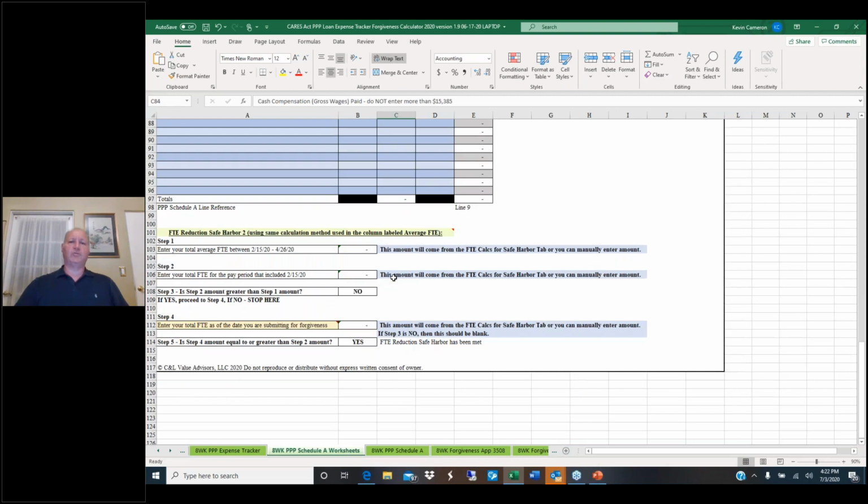The other safe harbor that's truly a safe harbor has been around for a while now. Originally, it was the only safe harbor. It's safe harbor number 2 now, and this one's got a lot of people confused. This safe harbor is the one that says I've restored my FTEs, or my employees. So I had a certain number of employees on February 15th. My employee count went down from February 15th to April 26th. And then by the date I submitted my application, or December 31st, 2020, I restored my FTEs back to their February 15th number. So if I've done that, then I've met this exemption, this safe harbor. And by doing so, I'm fine.